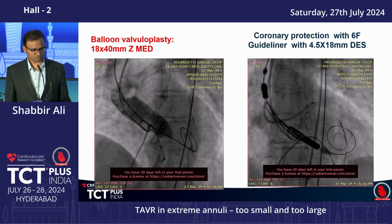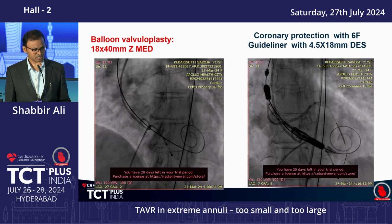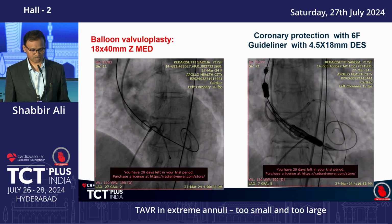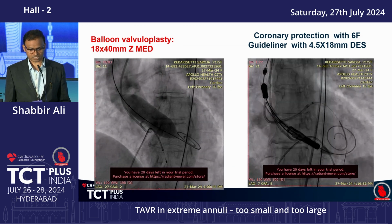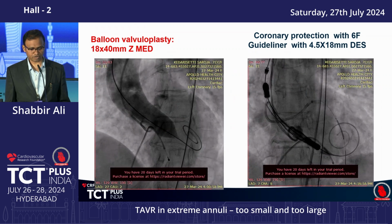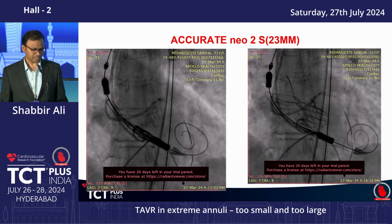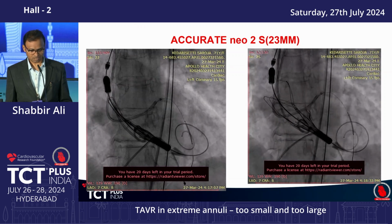After crossing the valve, we did balloon predilatation with an 18 millimeter balloon. There was some sequestration of the left sinus, but coronary filling was there. Suspecting coronary occlusion, we had protected with a guide extension catheter and a wire with a 4.5 by 18 stent. Then the Acurate Neo2 valve was taken, and with the marker at the level of the annulus, the valve was deployed, slowly releasing.